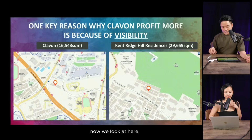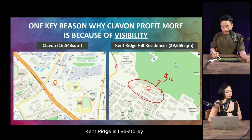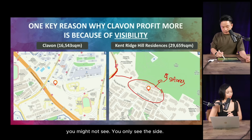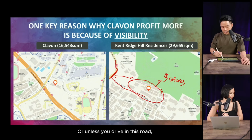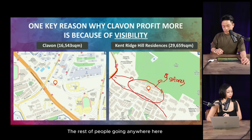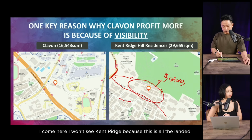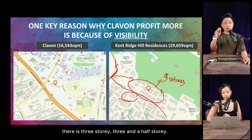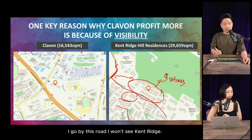Now we look at here. If you look at Kent Ridge, it is here. Kent Ridge is 5-story. If you drive anywhere around, even if you drive this road in, you might not. You only see the side. There's a small building. Unless you drive in this road, then you will see Kent Ridge. The rest of people going anywhere here will not know where is Kent Ridge. I come here, I won't see Kent Ridge because this is all the landed. There's 3-story, 3.5 story. I won't see it. I go by this road, I won't see Kent Ridge.